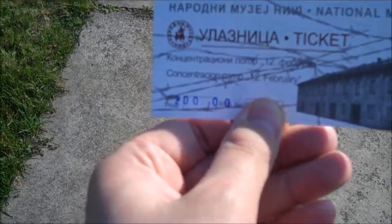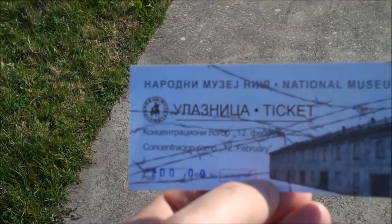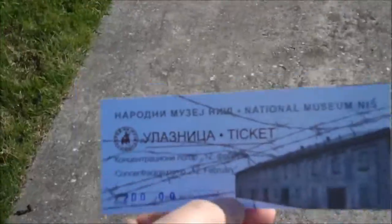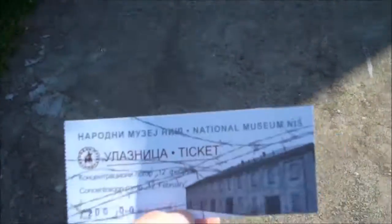So there it is, I've paid 200 for a ticket. It was going to be 300 for Skull Tower as well, but I don't have the time to get to Skull Tower today. Because time is limited, so I have to get on the bus soon. So we're going inside the building now. Call it the Red Cross concentration camp. So here's the first room.